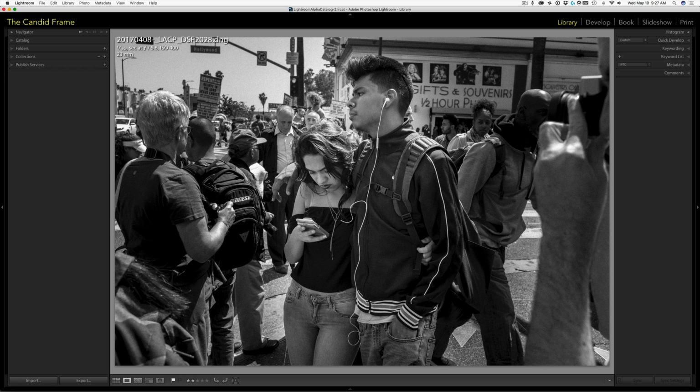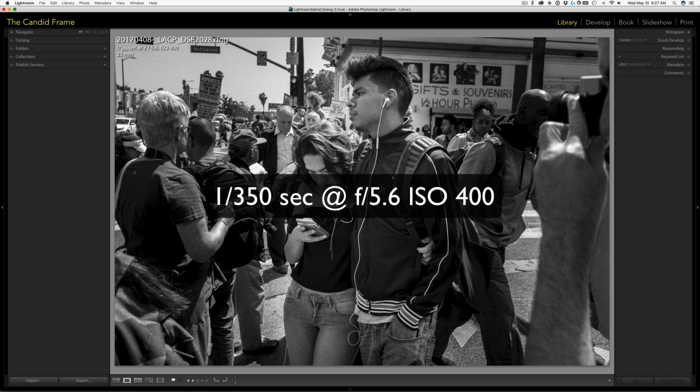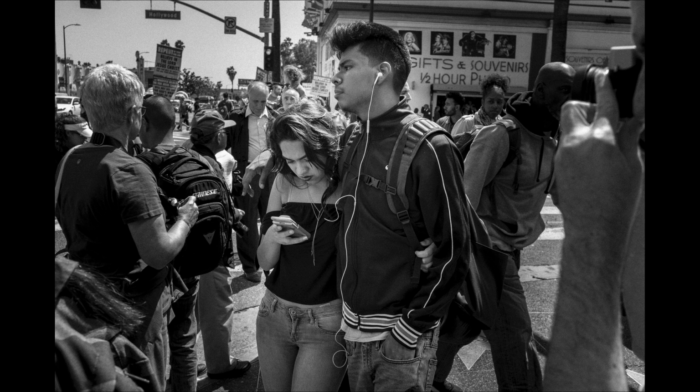It's actually across the street. This was shot with a Fujifilm X100S at 1/350th of a second at f5.6, ISO 400. This intersection is the exact opposite of the shot that I just showed you. Okay, this is the northwest corner of Hollywood and Highland. And as you can see, there are people who are crossing the street here, and there are also people coming from that diagonal crosswalk and the one to our left.